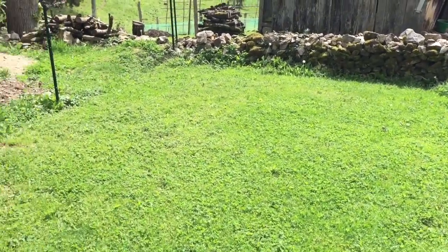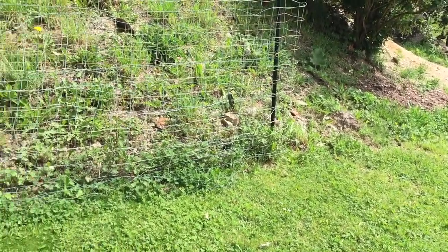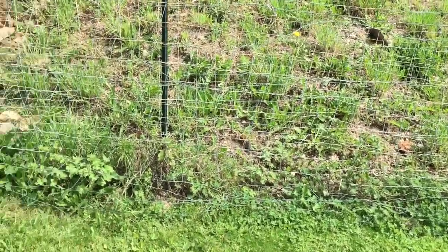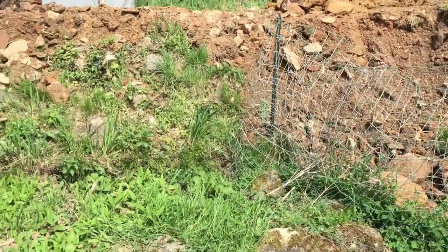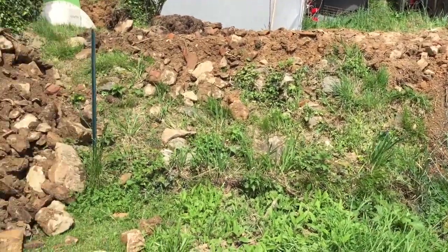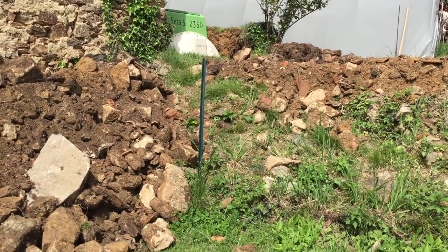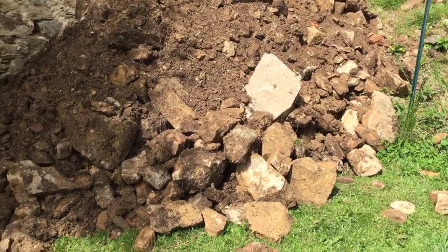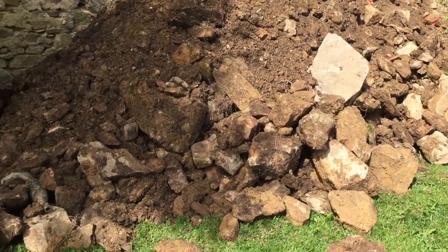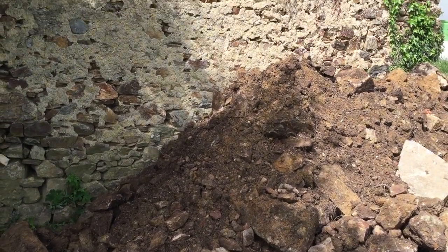And then we're going to create a hedgerow along this perimeter of the garden. And then some terracing with some steps up to the top part. And that's the plan. So at one point, these stones are going to be very important to us. But right now, it's exactly where my dye kitchen's supposed to go.